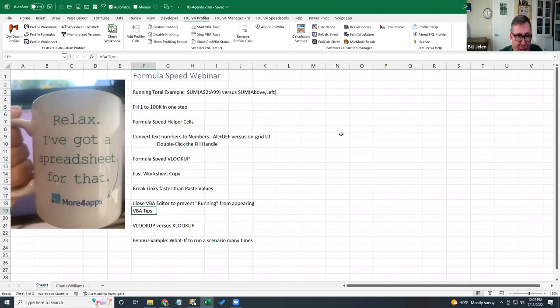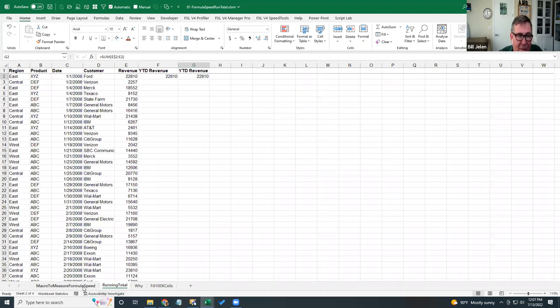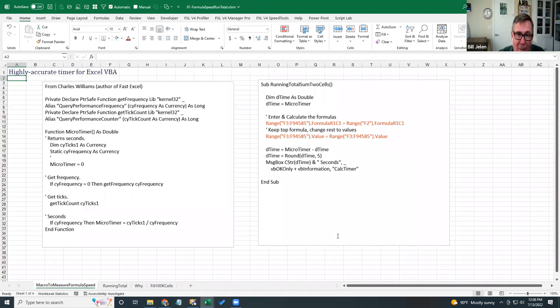We're going to go to that running total example, which I should have open here. The methodology that we're going to use for these four different formula examples is using some code from the Charles Williams white paper, just simple little code that I copied into VBA. It's a timer that's accurate down to about 1/1000th of a second. Generally I'm going to press a button and that is going to get the timer, enter the formula in a whole bunch of cells, and then convert everything except for the first cell to values. Then it will measure the timer and tell us how long something took, so that way we can see if one is better than the other.